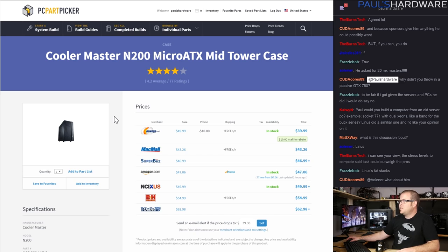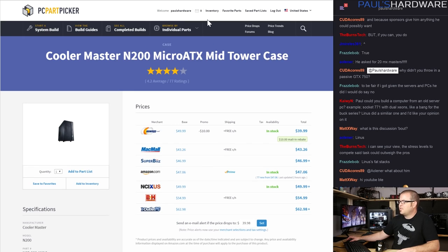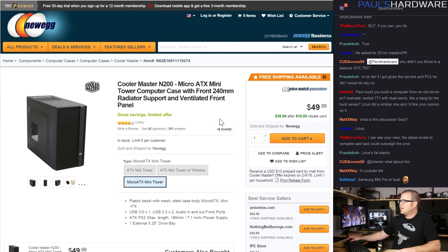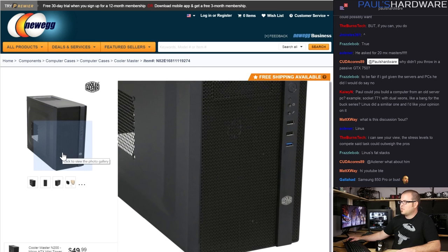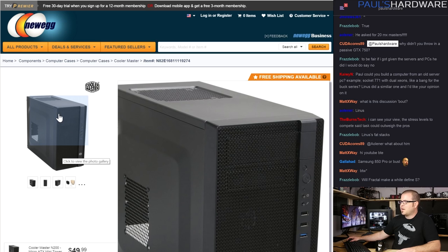Okay, Cooler Master N200 is the case I went with, and as you can see here, once again, there's a $10 mail-in rebate if you want to go that route. So you can get this as cheap as $40 if you're in the U.S. right now. I went with this one because it's fairly inexpensive.